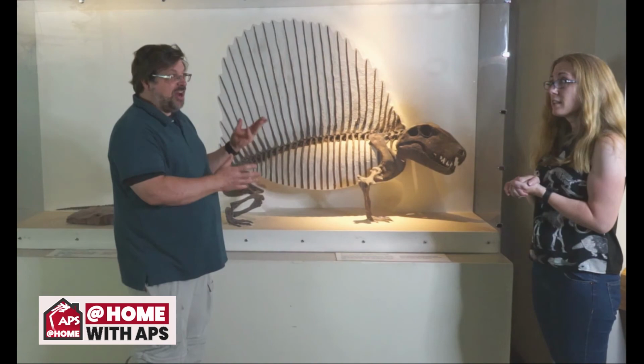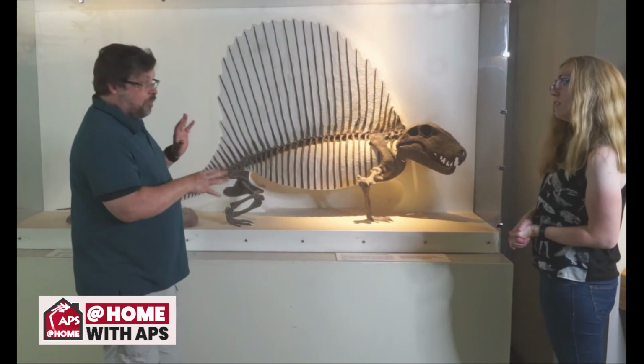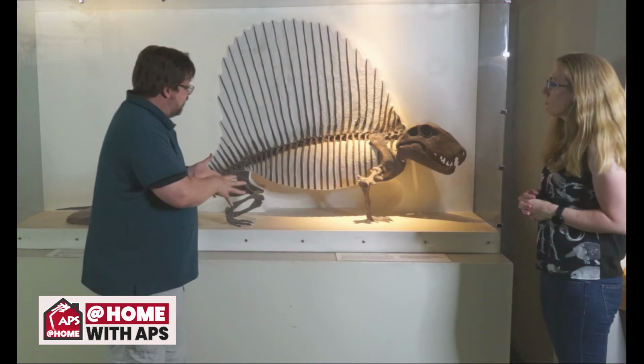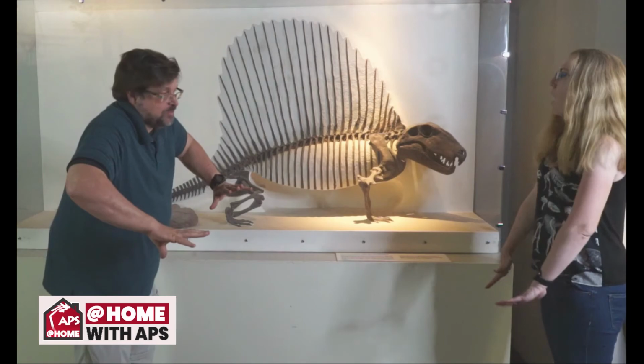So how could I tell, for our viewers at home? One way you can tell is by looking at what we call their stance, like how they stand and their posture. The thing about dinosaurs is, at least for their hind legs, dinosaurs have what we call an erect posture. They stand with their legs directly underneath their body. So kind of very straight. Whereas these guys look like they're doing push-ups, with their hind legs and their front legs.